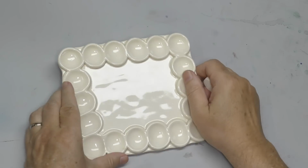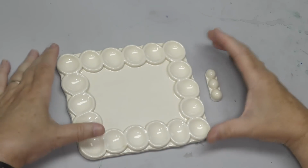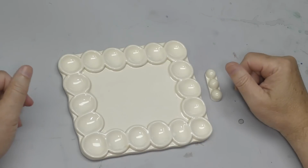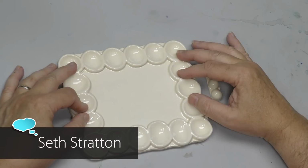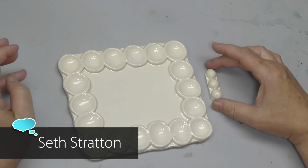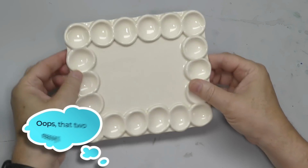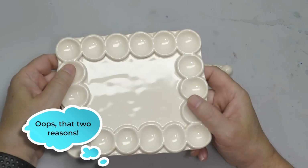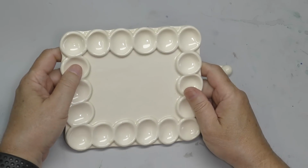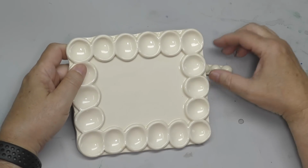All right, next up, and this is a handmade item. Again, I love supporting individual artisans. This is a gentleman by the name of Seth Stratton. He sells these on Etsy. He's a public school art teacher in Minnesota, and he makes all sorts of configurations of these ceramic pallets, which are kind of unique. I mean, you can buy all kinds of ceramic pallets out there, but these are handmade.